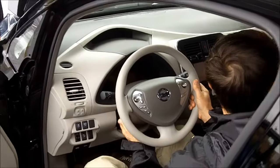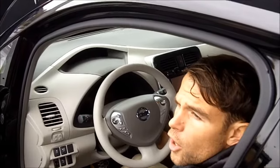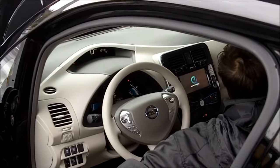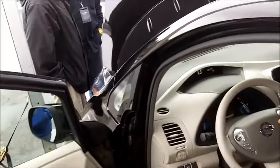Lock it back into place. To turn the car on, this is important. Put your foot on the brake. You see that white button right there? There's a white button that's the starter button. Press that once. The car is now on. Car is on. You hear that? No. It's because there's nothing to hear. The engine isn't spinning. At idle, the car isn't using electricity.